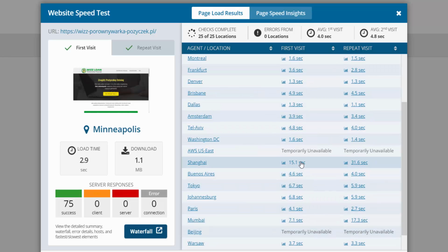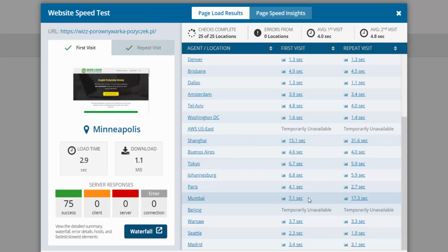Shanghai 15.1 seconds. Mumbai 7.1. Basically, I would say that the load time, if it is in North America, it's under 2 seconds on average, which is very fast and that's acceptable. For Europe, it's under 4 seconds, which isn't great.